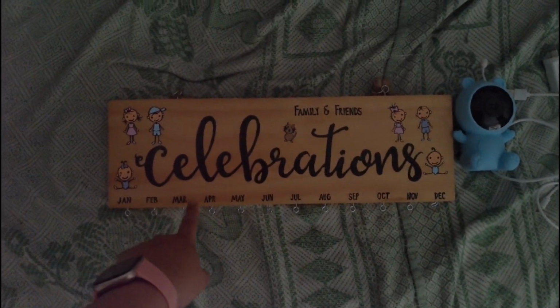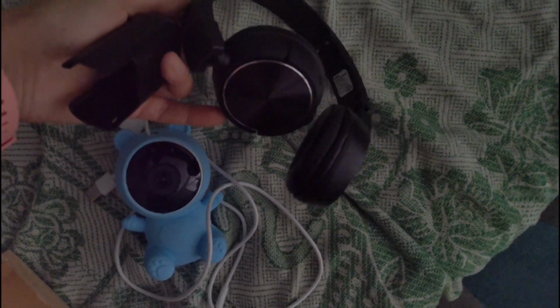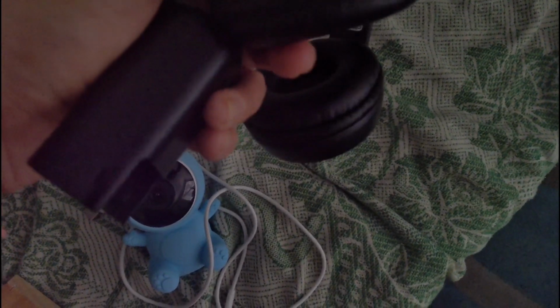Just picked this up. It's a really cute celebration thing, so you add friends and families on little hooks. And then a Wi-Fi camera, which I'm going to have to work out and set up later. Might put it at the back door, even though it's sort of a baby one. And then wireless headphones. I got some, but these ones look like pretty good ones. She said there's no charger, but I have a charger for it.